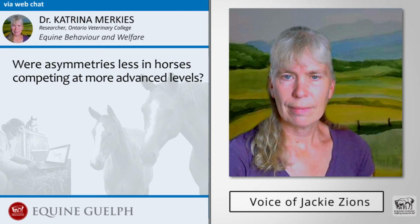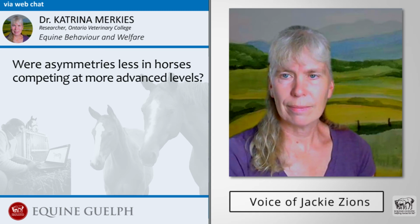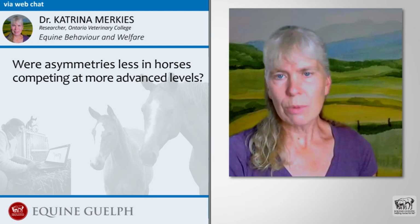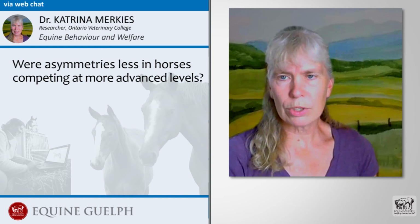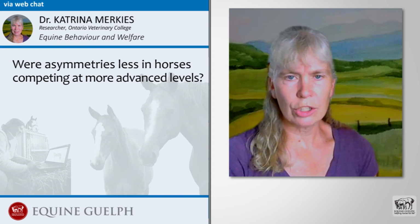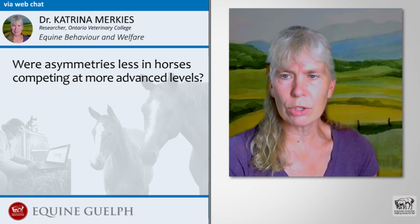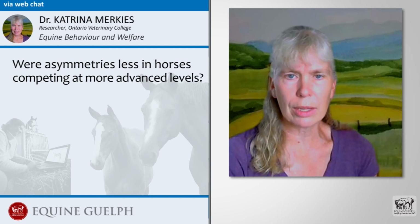This study included riders from many backgrounds and many levels. And were the asymmetries less in horses competing at more advanced levels? It would make sense that more experienced riders would be able to balance and gymnasticize their horse better than less experienced riders. And that was shown in a study by Clayton and Hobbs in 2017.